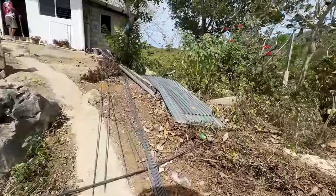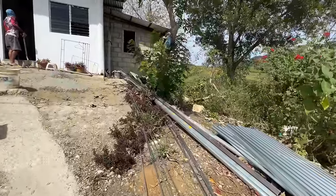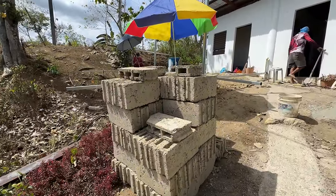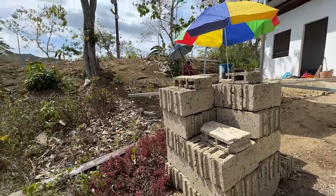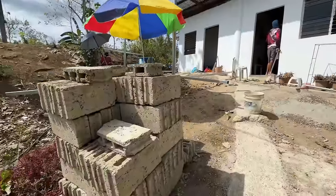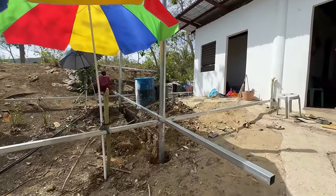We have here a bar, the roof is right there. We have square tube over there. We have here the hollow block. So the hollow block, it was supposed to be over there where the sand is, so I think they brought it here so it's easier for them to do the piling. So this is what they've done so far.